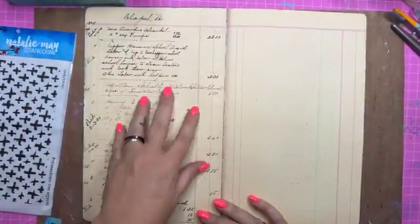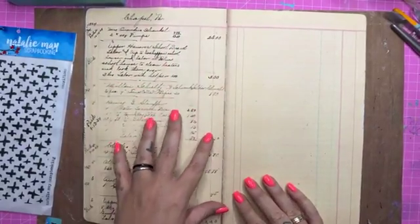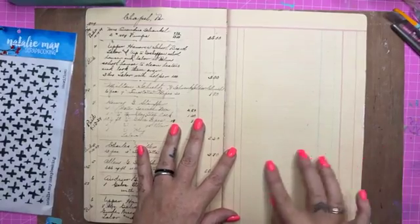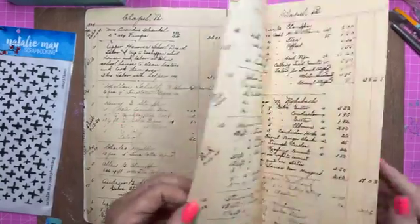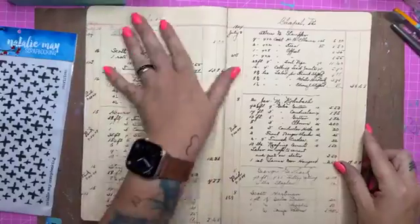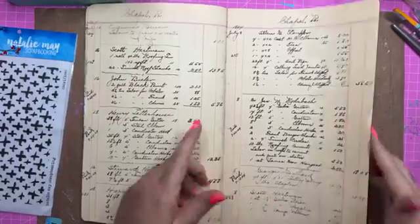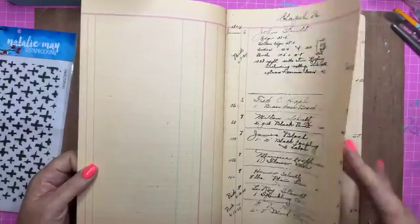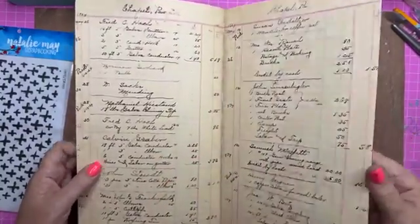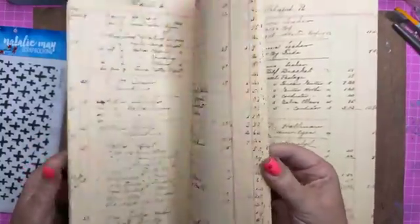What I love about this is we have an actual physical journal that we are working on. The papers are lined like a journal. They have writing on them like a journal. We have pages that have double pages from 1924. So it's an actual accounts ledger and it is amazing. I really do love it. The paper's a little bit thinner than some of her other journals, however, I really, really like it.